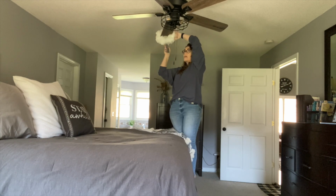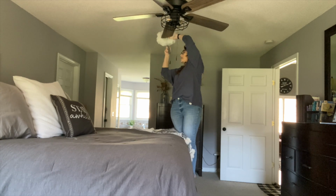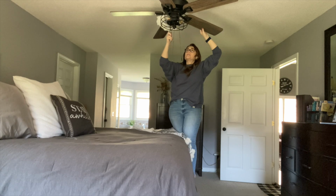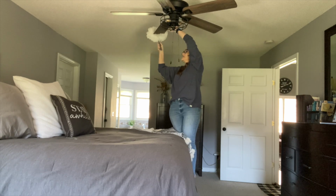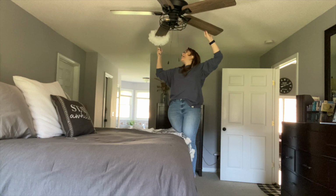And sometimes, I'll be honest, like this week, I did not start zone cleaning on Monday. I was lazy, wasn't feeling it. So it is Wednesday. I've done a little bit, but I just wanted to let you guys know that it's okay if you don't get started on your zone cleaning. It's okay if you're not a big fan of something. Just do what you can.